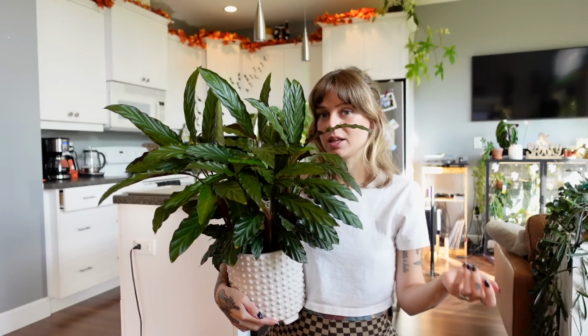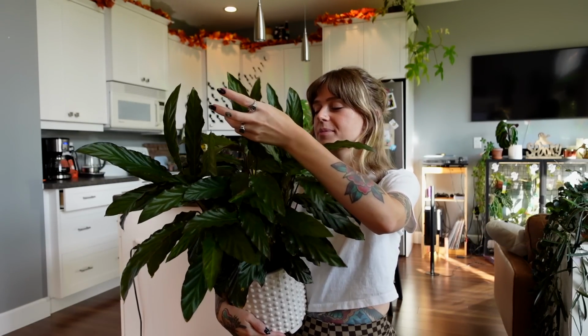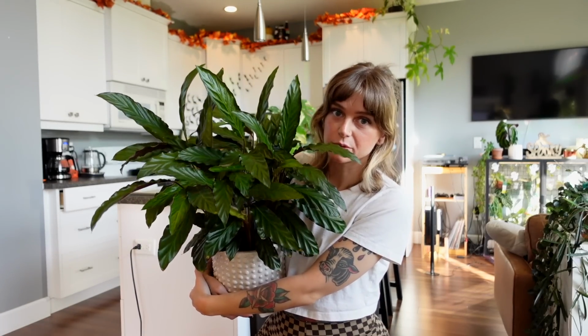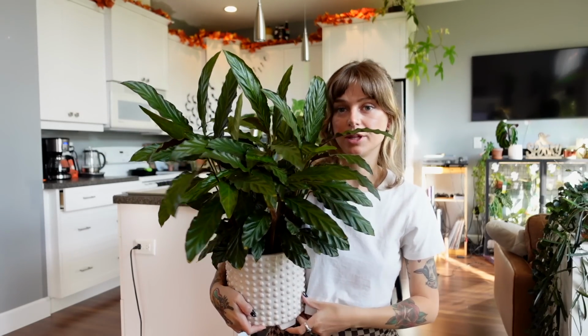I've had her since July. She's been doing amazing, and she lives in the office, so she's not out in the main living space, which I think is why I keep forgetting to talk about her. But yeah, just wanted to introduce you guys, and hopefully she will continue to thrive for me because I would be heartbroken if something happened to her. And then I have one more new plant to show y'all.